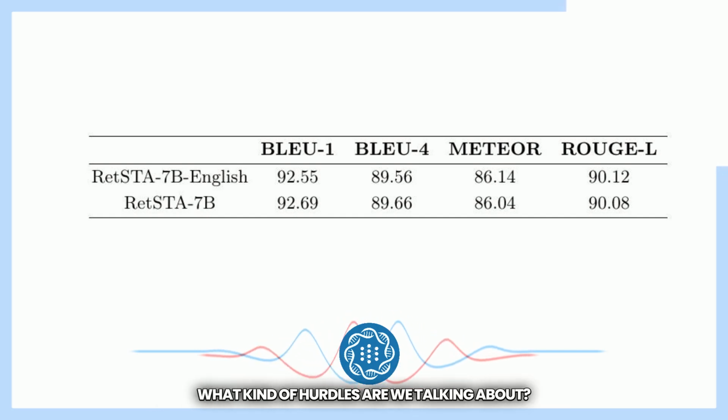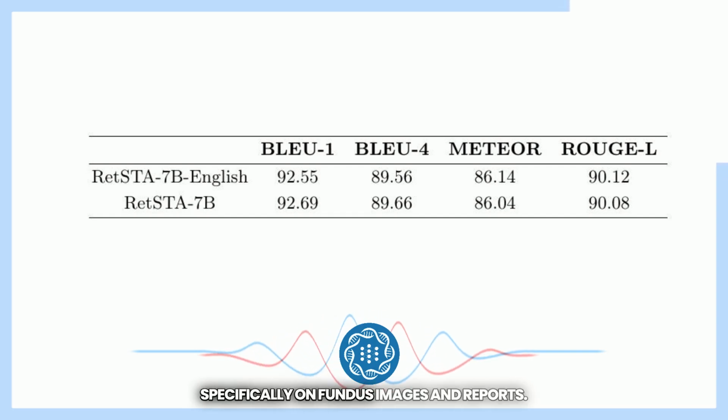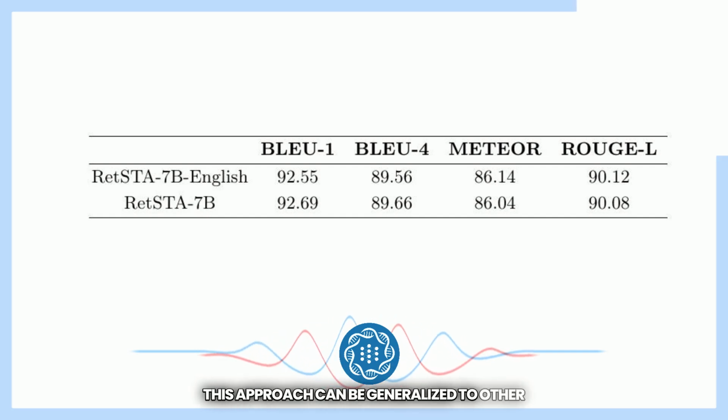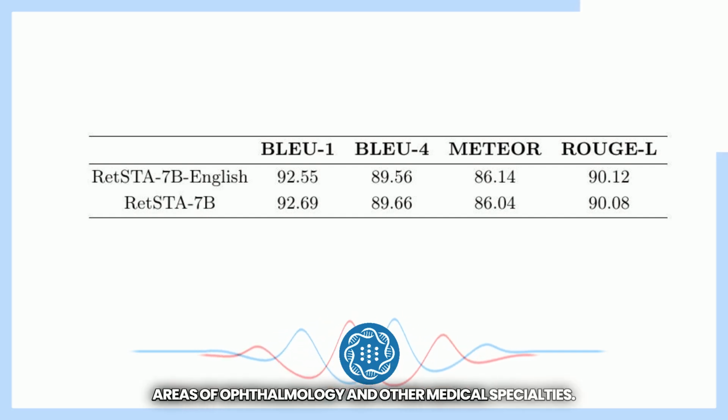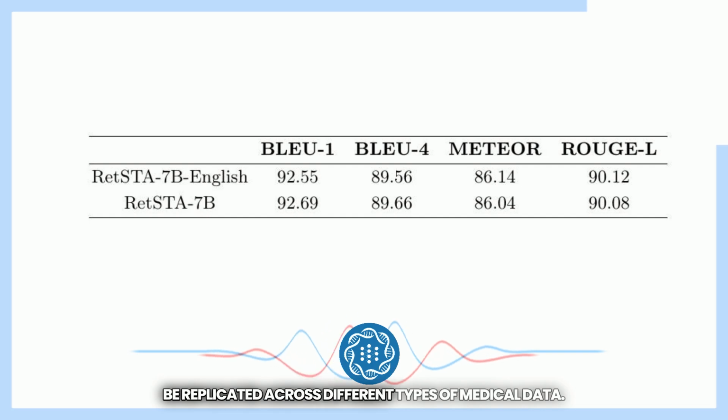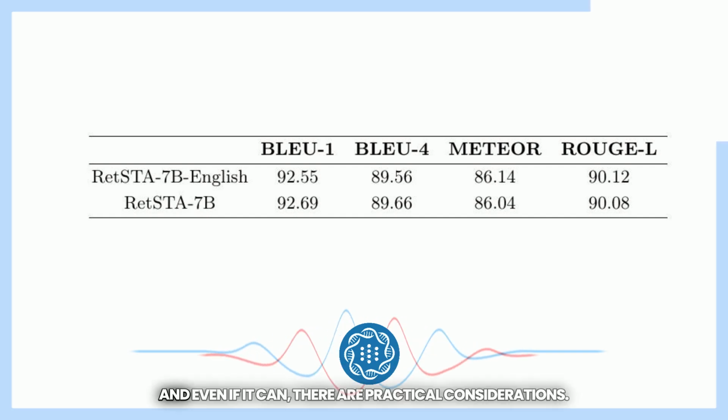What kind of hurdles are we talking about? Well, for one, this study focused specifically on fundus images and reports. Further research is needed to determine if this approach can be generalized to other areas of ophthalmology and other medical specialties. So we need to see if this success can be replicated across different types of medical data. Precisely. And even if it can, there are practical considerations.